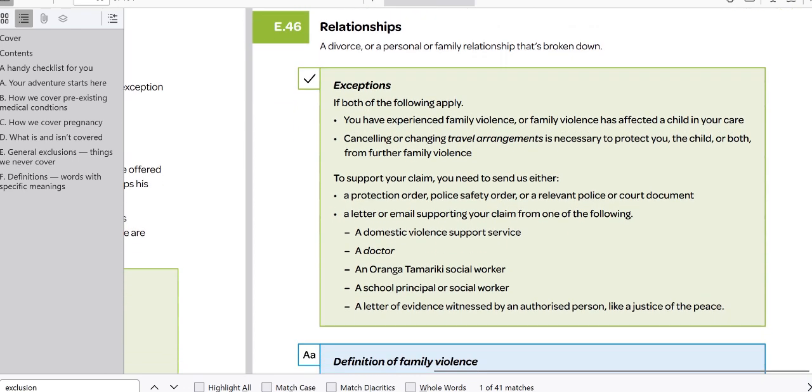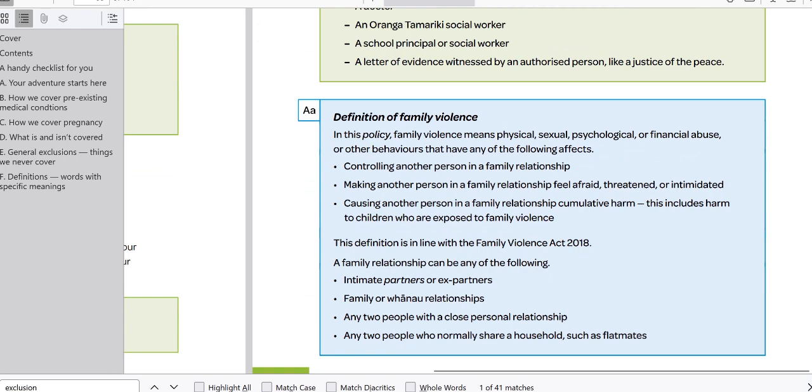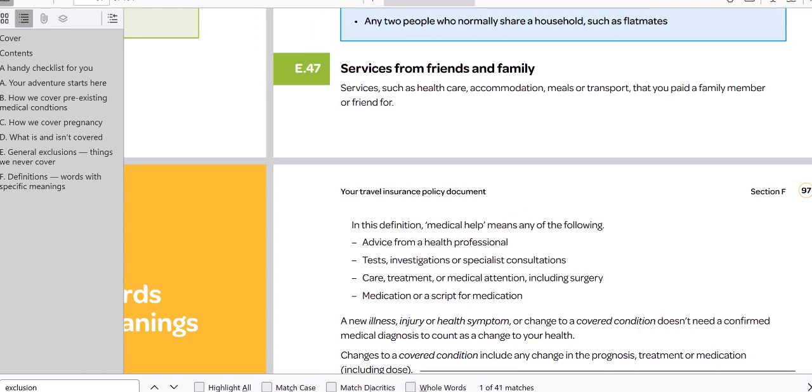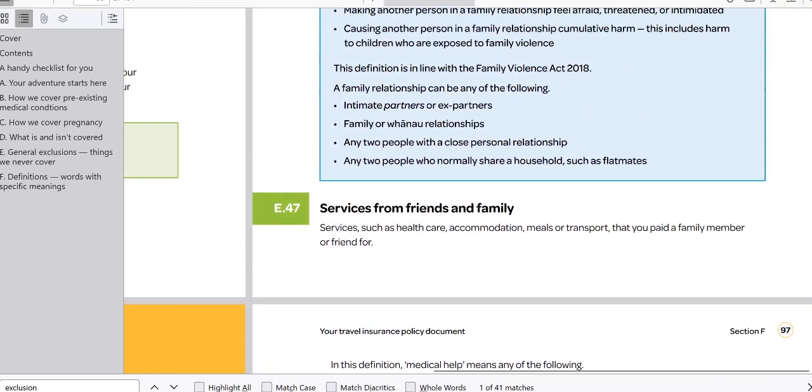And then relationships, anything to do with divorce, at the same time, there are exceptions to that when you've experienced family violence and things like that. So you really need to have a read through this. I can't say that enough. There's a definition there, and then services from friends and family. So if you've received healthcare, accommodation, meals, or transport that you paid a family member or friend for, then you can't claim on those. So that takes you to the end of the Southern Cross policy.